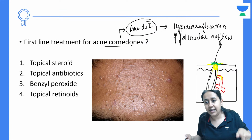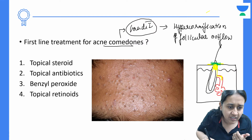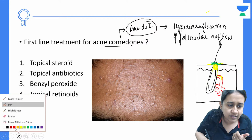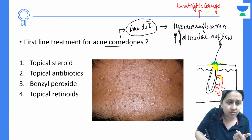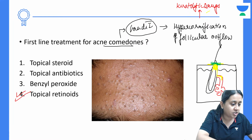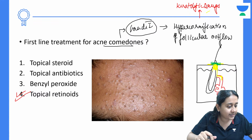So if you have to treat a comedone, what do you need to do? You simply need to give a keratolytic drug which removes this obstruction, and the keratolytic drug among these options is option number 4. Clear with this? Any confusion?